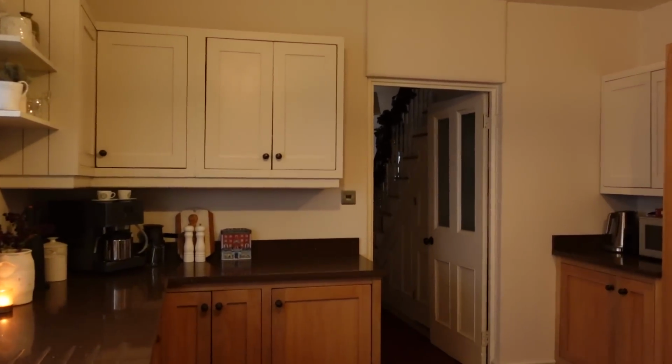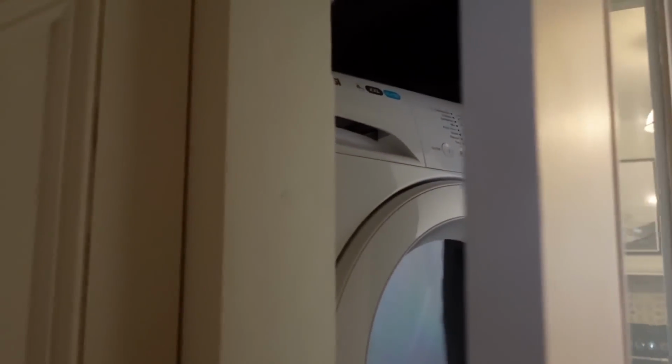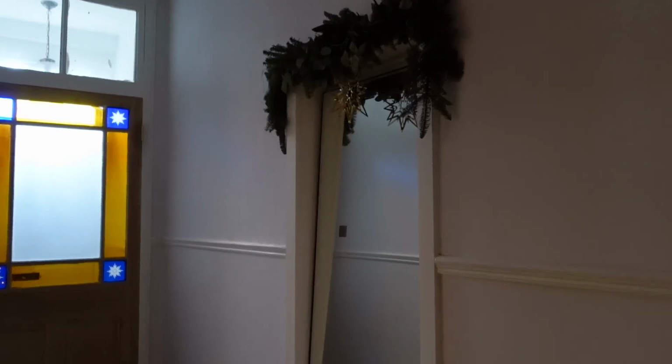Back here, so our kitchen is quite dark actually as far as the space. It doesn't have much light. That's why we want to extend and knock down. This behind here is where we have the washer dryer. And I think potentially it'll be much nicer moving it, much easier. And then we've got the understairs covered. Right then, let's head upstairs. Oh, I didn't mention one of the most exciting things, our stair runner.